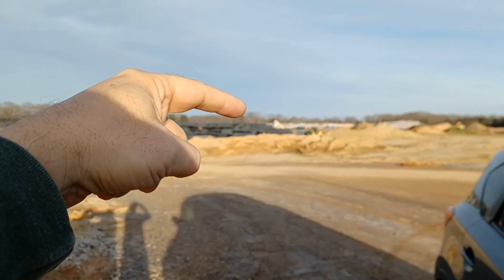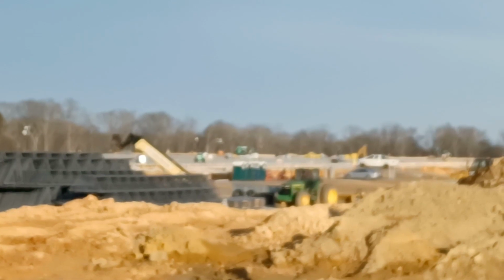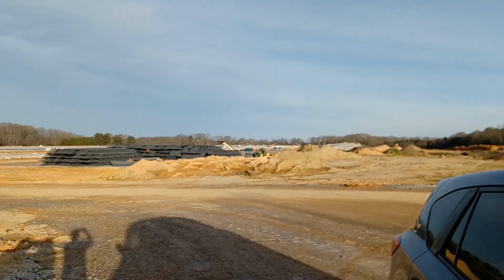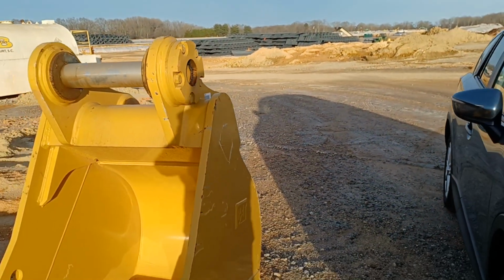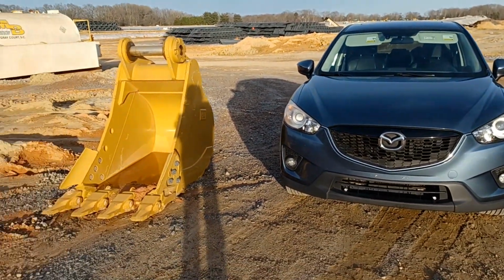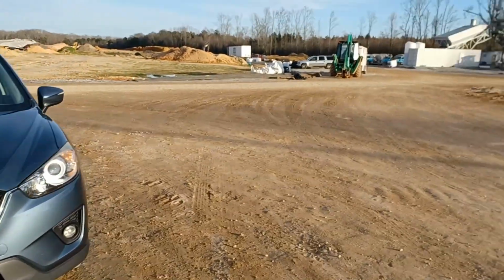And I guess they're working out there. I didn't even realize that. There's a bunch of guys out there working on a Sunday. It's a Sunday right now. I don't know if I could zoom in and focus on that. It's not grabbing a focus. I thought this was pretty cool. This is a small bucket. There's my car. Look at that. That's a small one. So that just tells you how big this stuff is.